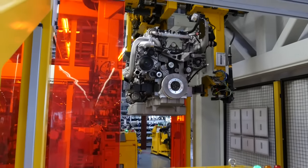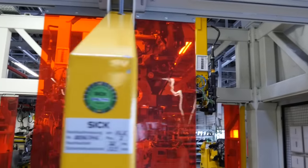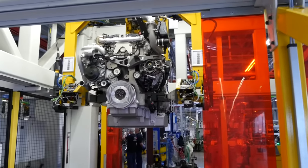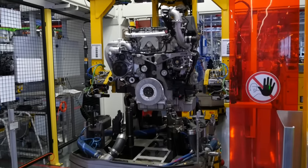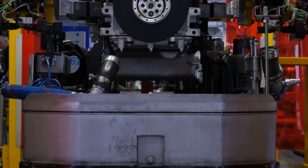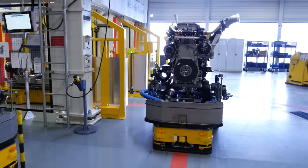A robot takes the engine and carefully lifts it onto a dedicated testing facility transport vehicle. Now the motor is waiting for a vacant test bench. Computers determine the sequence in which the motors are tested so that there is no idle time at the test benches. As if by magic, the AGV with the engine moves towards the next available test bench.